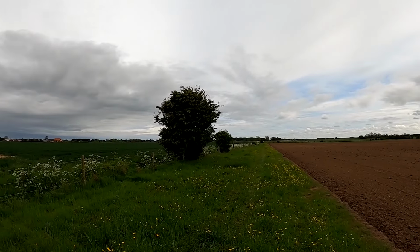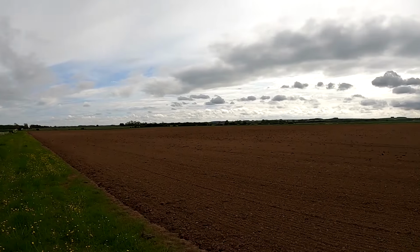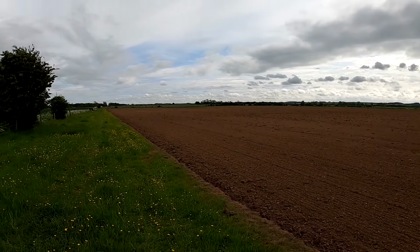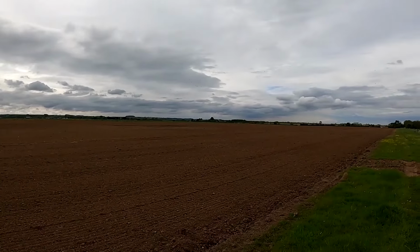Well, I'm about halfway up that field now, and there's a nice tree here on the edge if I wanted to cover this part of the field. Most of the crows just now are right over that far side there. I'm just going to drive up to that headland and right back round this way, and then out the other gate.